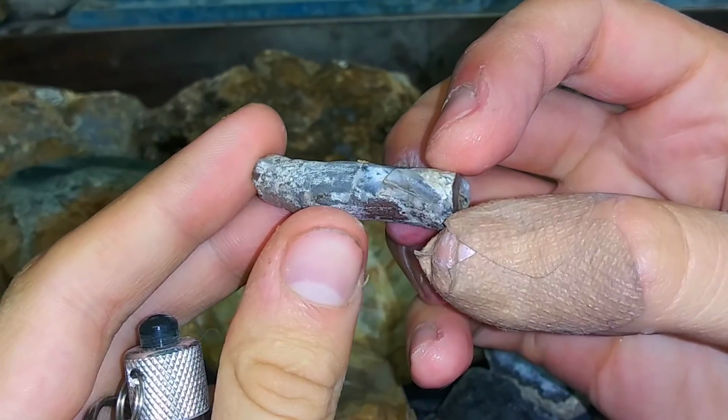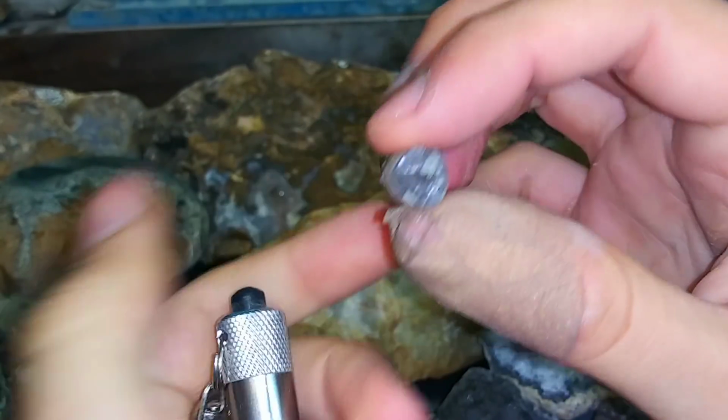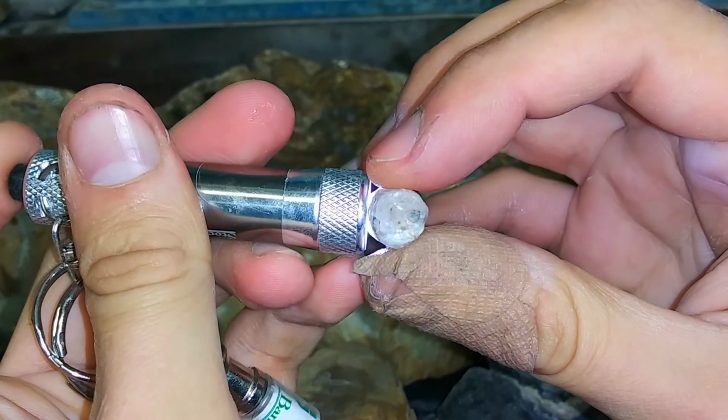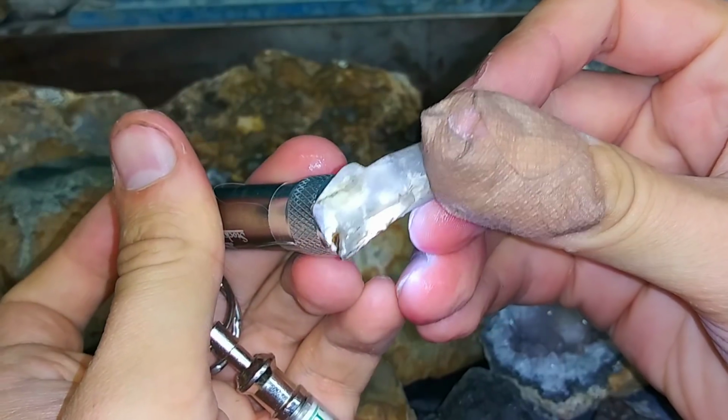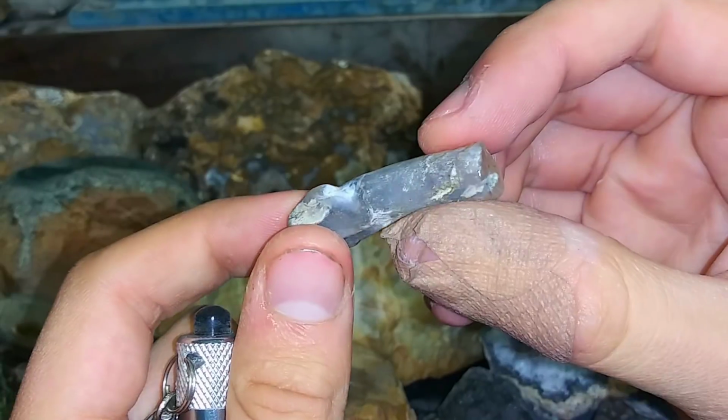It's an agatized twig. And when I say agatized, I mean agatized. Look at how ridiculously agatized that thing is. Pretty much literally an agate, except it's a twig with bark and a little twig coming off of the twig. It's so cool.